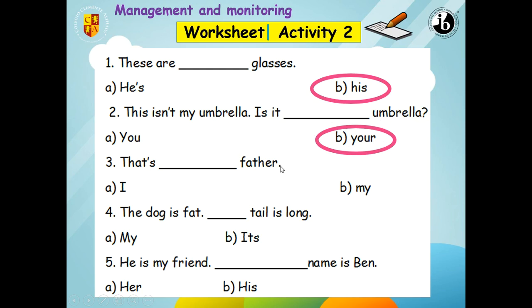Okay. That's I father or that's my father? That's my father. Great. That's my father. Number 4. The dog is fat. Tail is long. You're talking about a dog, okay? So the dog is fat. My tail is long? My tail or its tail? My tail or its tail? You're talking about a dog. That's right. Its tail. Its tail is long.